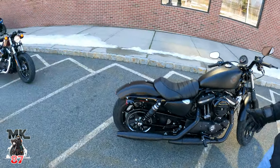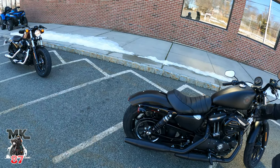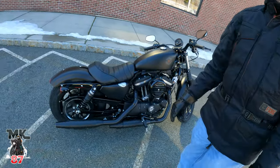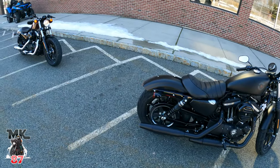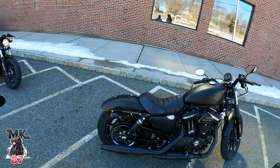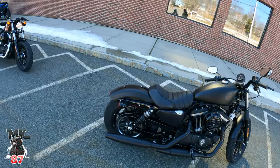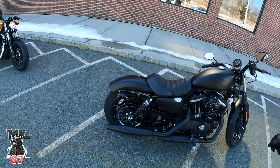I feel the power difference. I only got up as high as 70. I don't even think I got to 70. Really? The wind beats the crap out of you. I actually like the feel of the thicker tires. For me, it's not a huge difference. I'm able to throw it around. But the bars are lower.